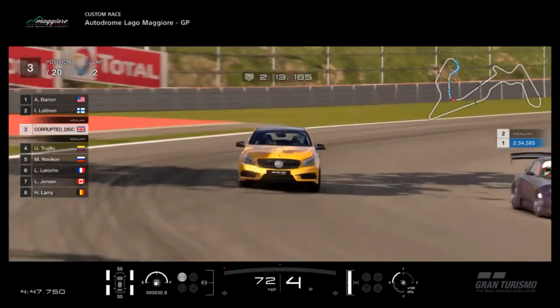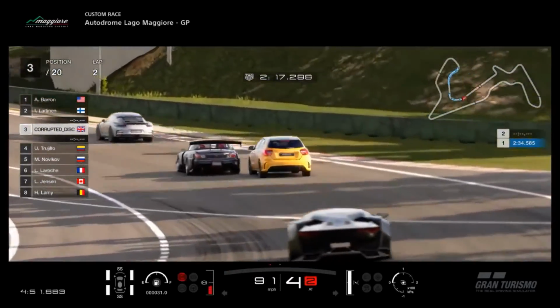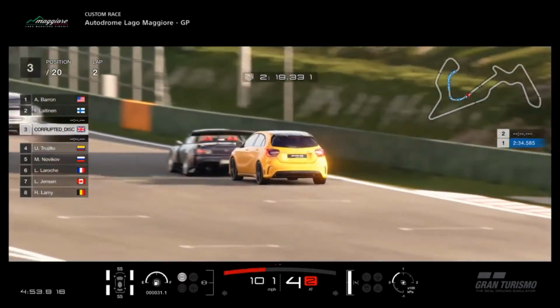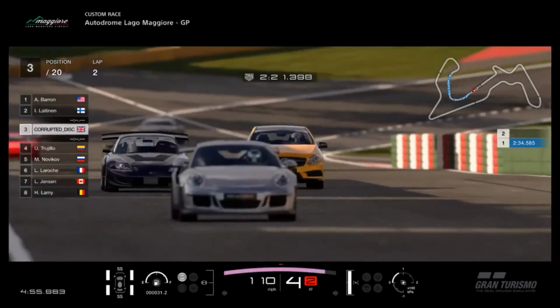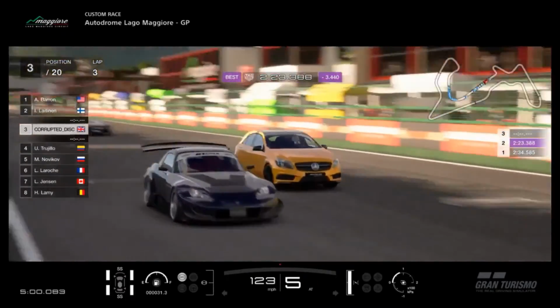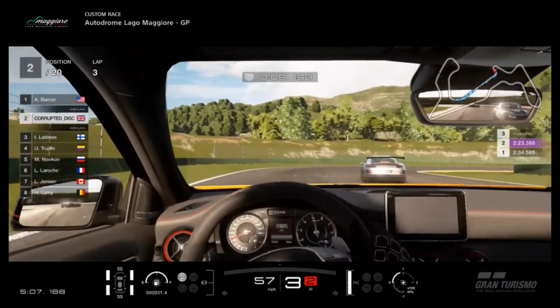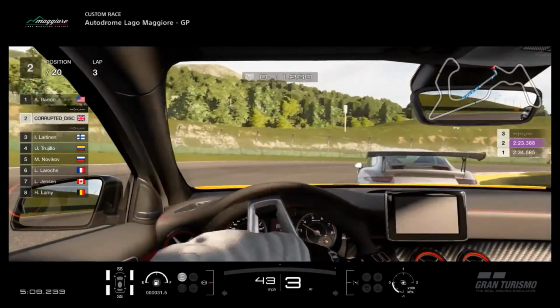Now of course all of that's all well and good, but the main disadvantage of this car is the weight. It is very heavy for a hatchback, regardless of if it was an original A-Class or this bigger model, regardless of the all-wheel drive, whatever. 1,555 kilos is very hefty for a hatchback.